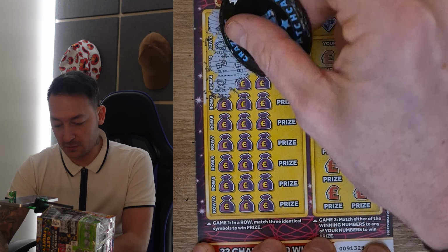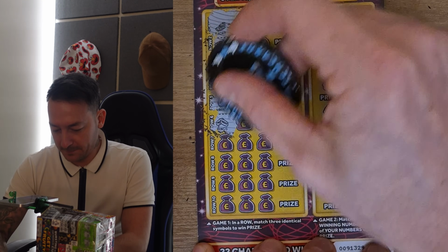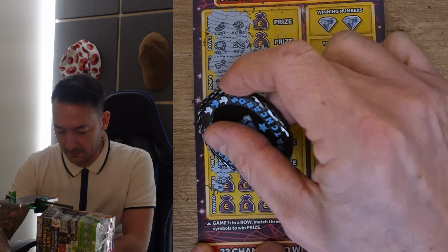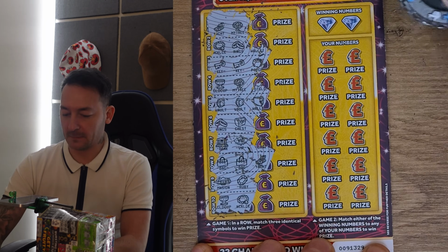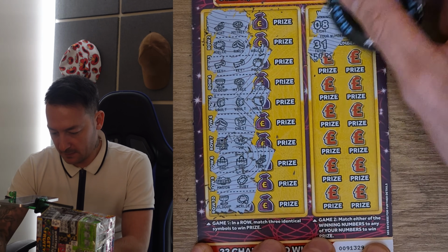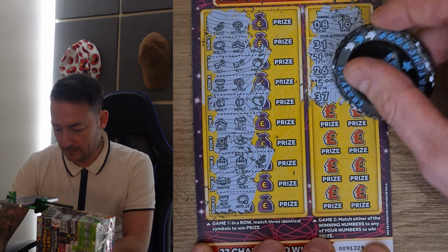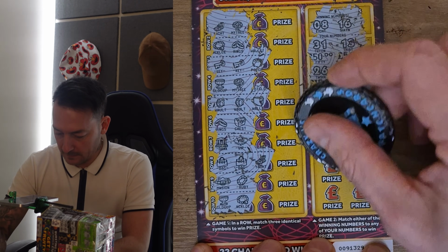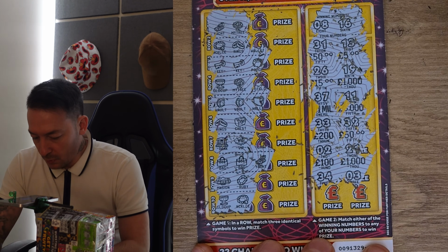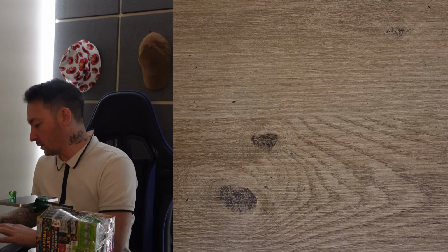Oh, there goes the poof. Poof, poof, poof. Oh. No symbols, peeps. 8 and 16. Oh, they're high. No 8 and no 16, peeps. Last card was a loser.